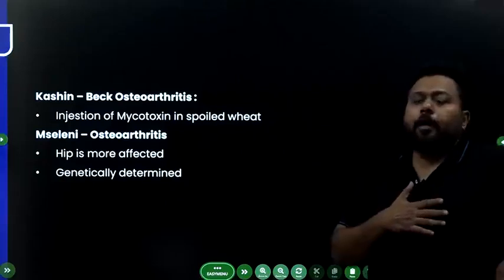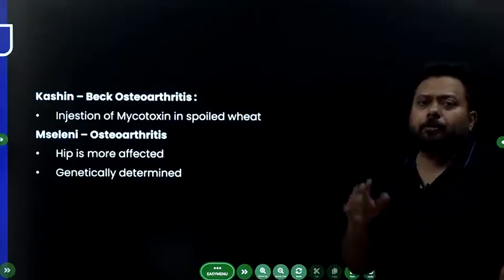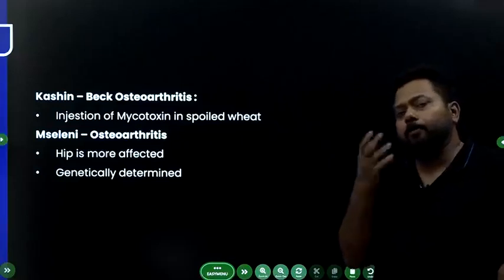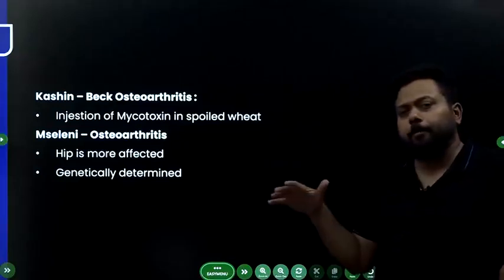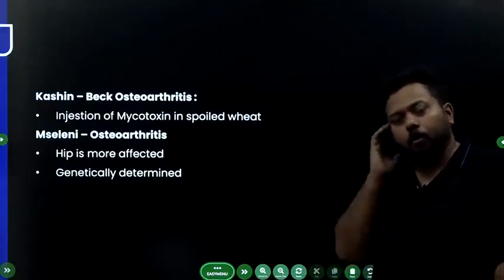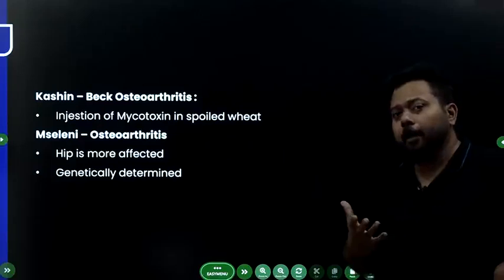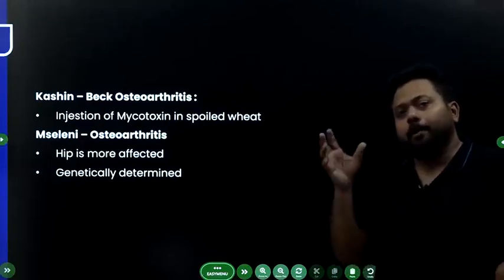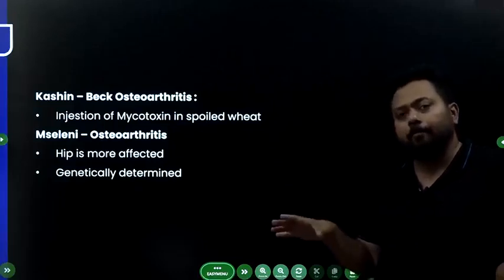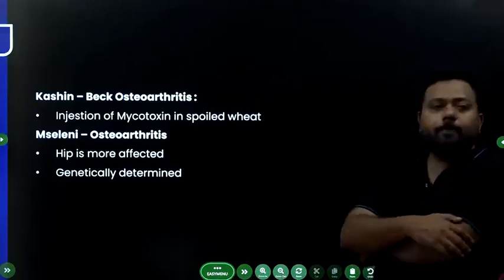Osteoarthritis, so far we know it's caused by increased stress if it is primary, or if there is any pre-existing tuberculosis or septic arthritis or some other thing, it is secondary. Now they have found out when you consume mycotoxin, that is fungal toxin, for quite some time, it induces osteoarthritis of the knee. In cold countries like Russia, Denmark, their staple food is wheat bread. They store the wheat bread for a very long time. That bread gets infested with mycotoxin. When a person consumes that for a very long time, it induces osteoarthritis of a joint, and that's called Kashin-Beck osteoarthritis.